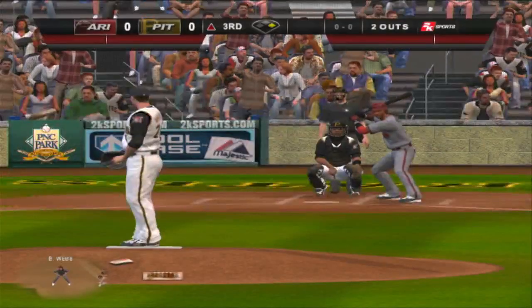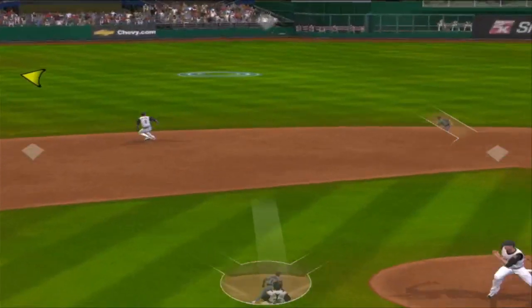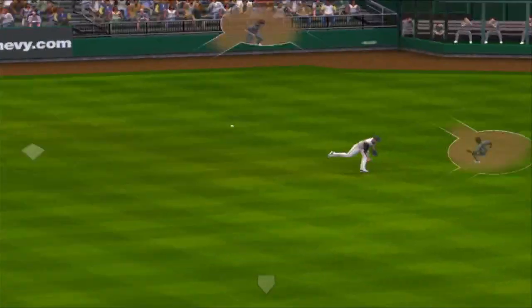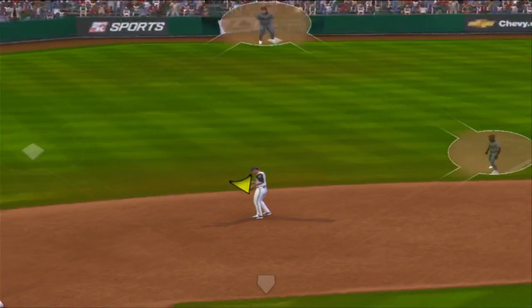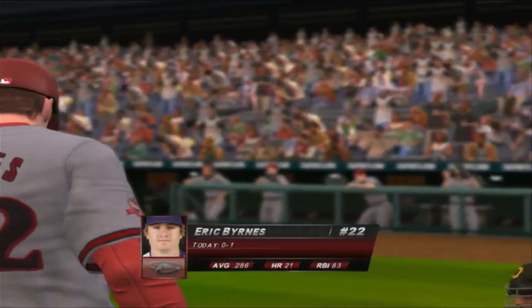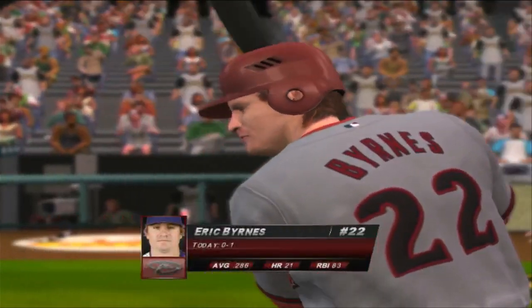2 outs, a man on first. First pitch on the way. Hit in the air to left center. And it drops, a base hit. They tried to sneak a first pitch fastball by him, but he was sitting dead red and just whacked it into left field. Burns will be the batter. 0 for 1 thus far. Eric Burns.